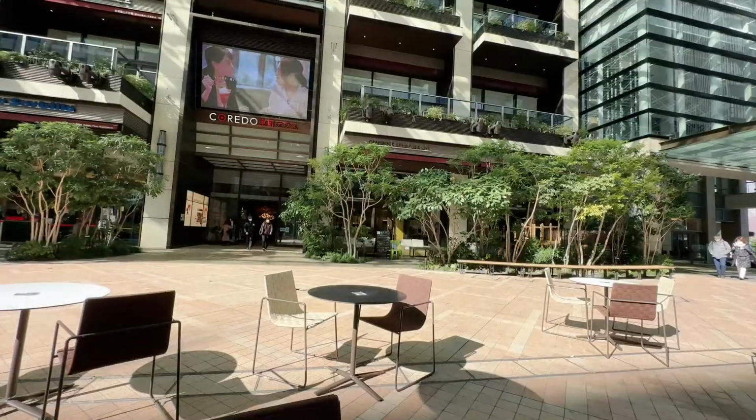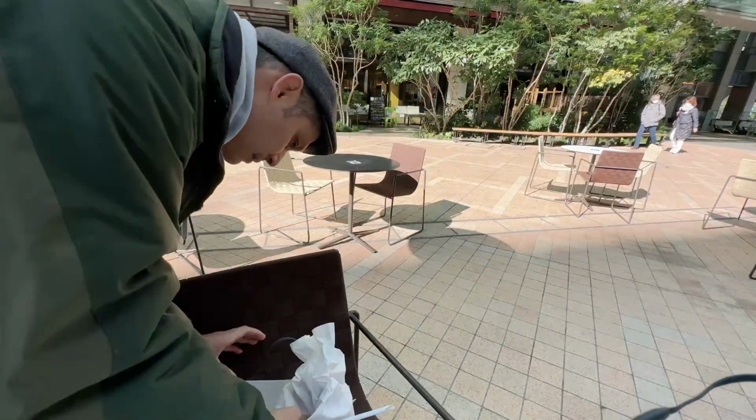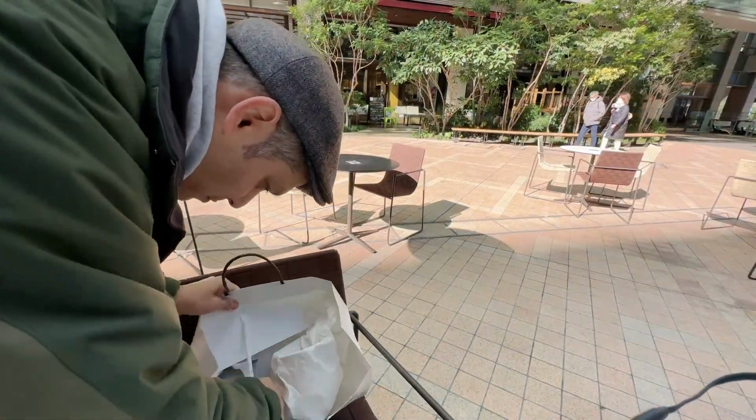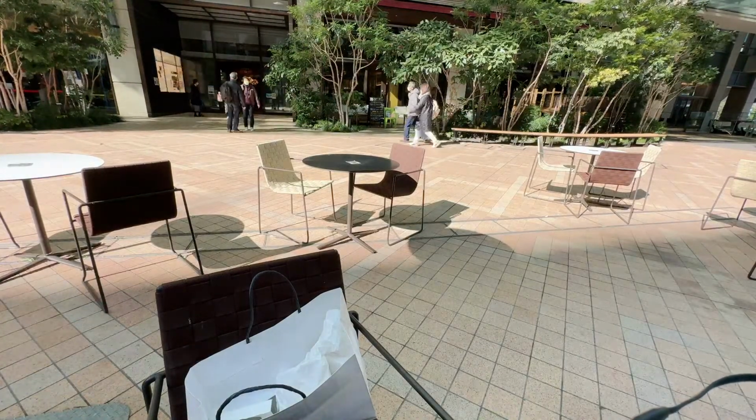It looks slightly odd. Let me check the bag. Maybe the bag has some. No. No ketchup in that bag. It's a little odd, gotta say. I don't know, would you take off a point for that?